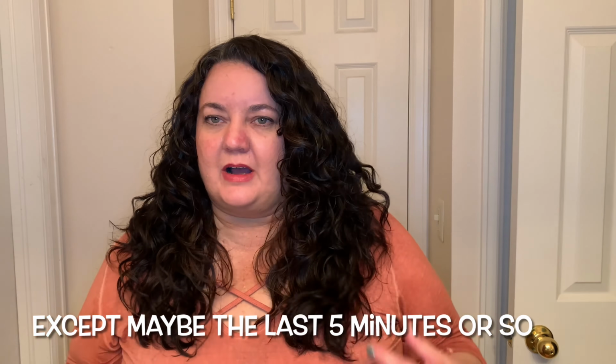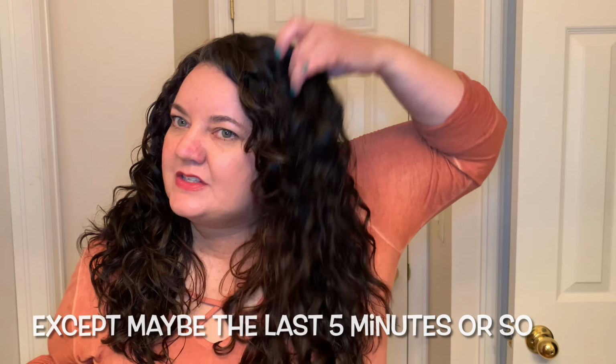And I do hover diffuse. I don't ever really put it in the diffuser cup and bring it to my head. I mostly just hover all the way around. But yeah, this is actually not looking too bad considering how I styled it. I literally did nothing like I normally do, and I don't have any issues with how my hair looks right now. It doesn't look like how I like it to look when I spend more time, but considering the small amount of time that I spent doing it, I think this looks perfectly fine.